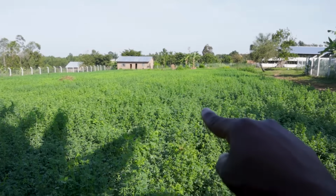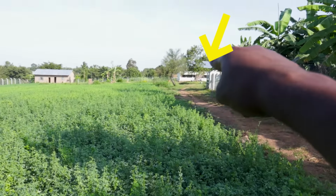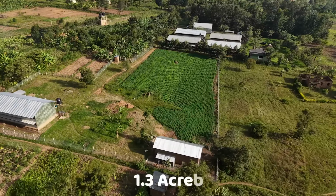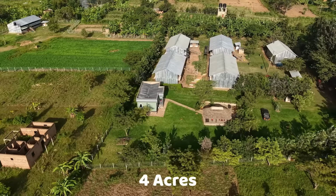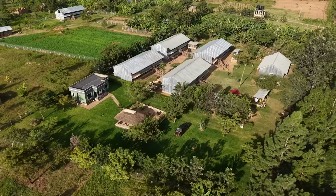So this is alfalfa that we use to feed our goats and sheep. And so this alfalfa and that poultry house that you guys see there, which is the most isolated poultry house, are on about 1.3 acres. So if you put it together with this 2.8 acres, it makes it about 4 acres that I do have right here. So very interestingly, in such a short spell of time, from late 2020 until now, late 2025, so 5 years, I've actually been able to acquire myself 4 acres together on which the farm is standing, yeah? Isn't that impressive, guys? Isn't that impressive?